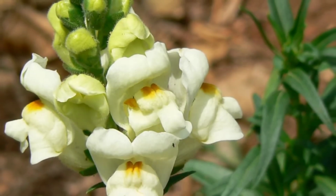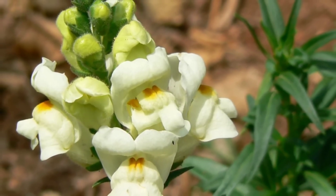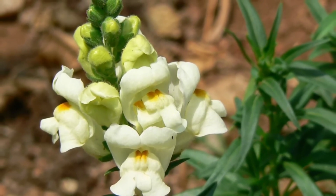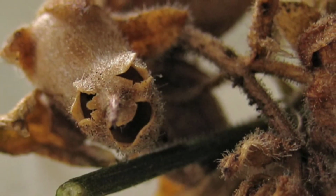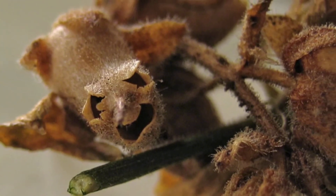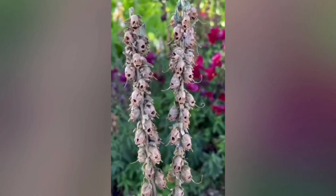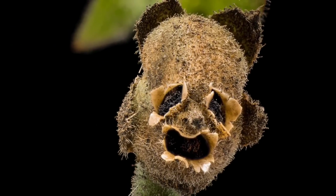Known as common snapdragon, this incredible plant is native to rocky areas of Europe and the United States and is grown in cold places. Today, because of the distinctive appearance of its seed pods, which look like human skulls when they dry, it has become a very popular plant in many parts of the world. It would certainly make a great Halloween decoration, right? Hanging lobster claw.